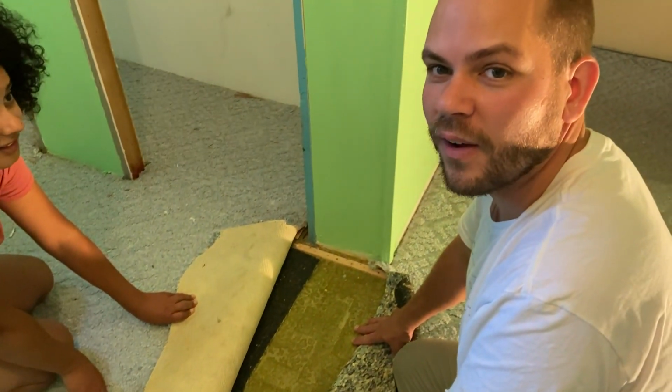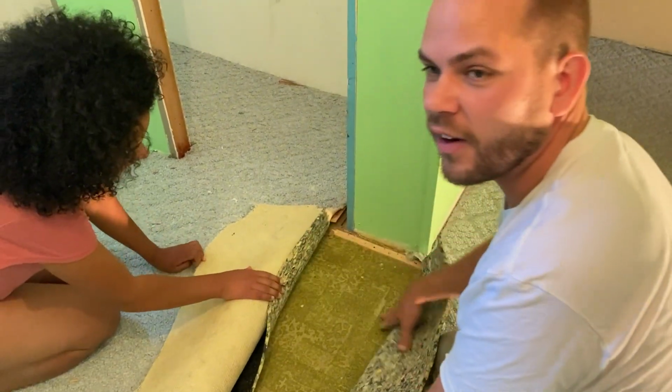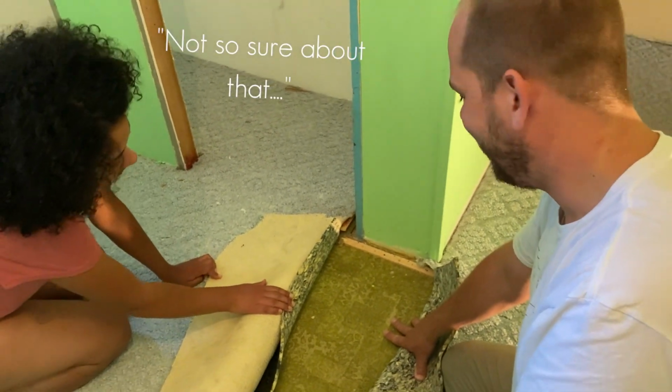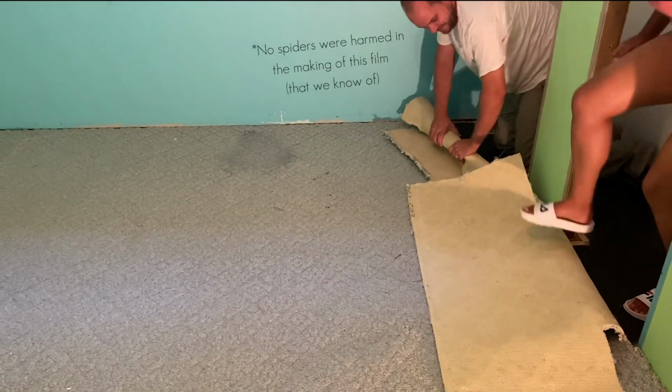Whoa, I think we found a special surprise here, Lindy. Gross. It's just like when they find hardwood on those shows. I think we can use this instead of putting the new flooring down. Not so sure about that. Ah, it's a spider!